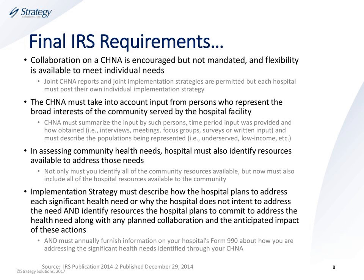The implementation strategy must describe how the hospital plans to address each significant need or why the hospital does not intend to address the need, and identify resources the hospital plans to commit to address the health need, along with any planned collaboration and the anticipated impact of these actions. And you must furnish that annually on your 990.